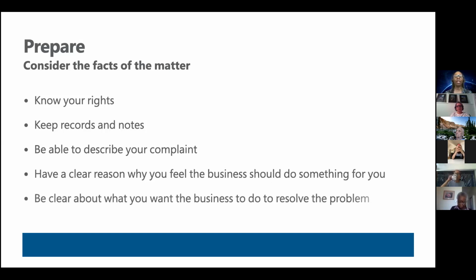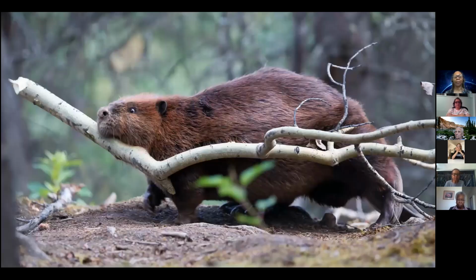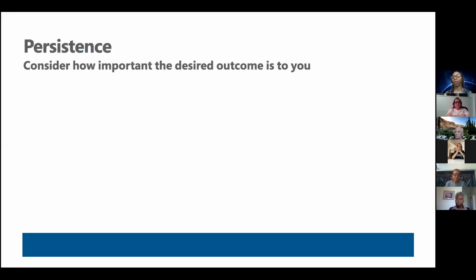And then finally, you want to be clear about exactly what you want the business to do to resolve the problem. I was buying a car this past summer, and there were very specific things that I needed to ask the company to do to help me in that process. I have the beaver because that reminds me of persistence. One of the things you want to think about when you're getting ready to file a complaint, or if you are filing a complaint, is how important is that desired outcome to you? Because this may or may not be an easy process. Getting my car and getting that matter straight when I was buying the car took 6 months.